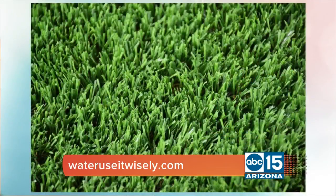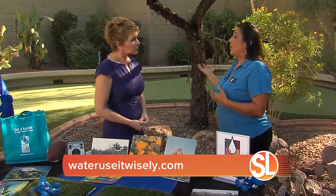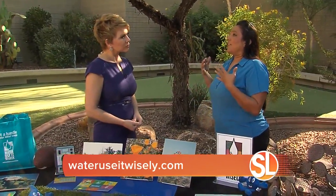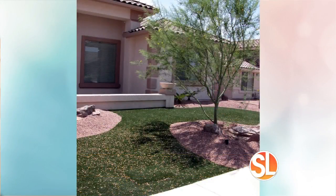One of the main things with artificial turf is it doesn't sweat or transpire like plants do. Basically, plants put moisture into the air, which allows for a cooling effect. Now, artificial turf is perfect if you're wanting to cut down on water use, but it does take away from that cooling component. So if you're looking for that overall environmental benefit, you just want to weigh out the pros and cons. Okay, so we're looking at a picture right here, and this is artificial turf.